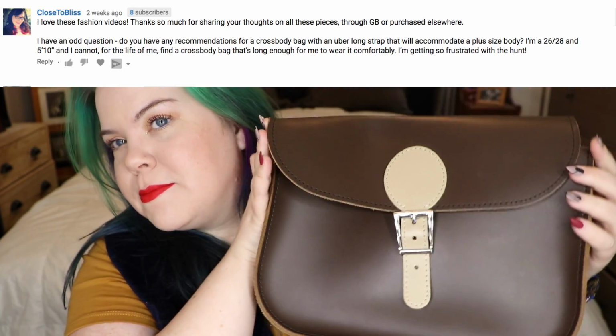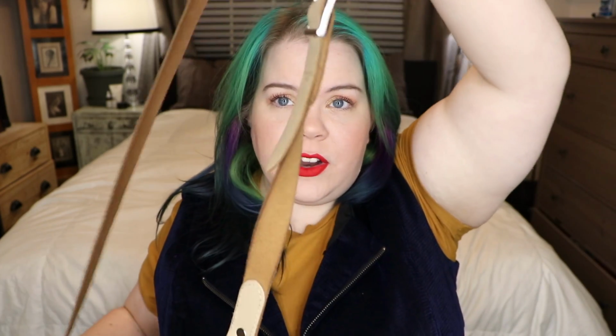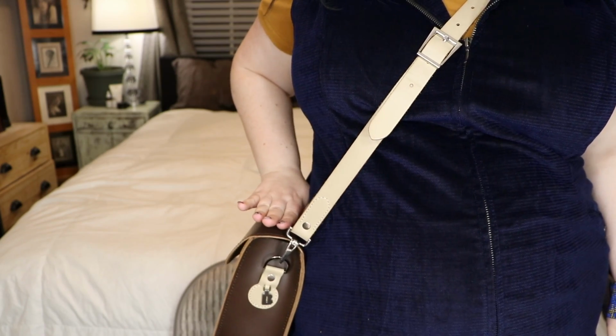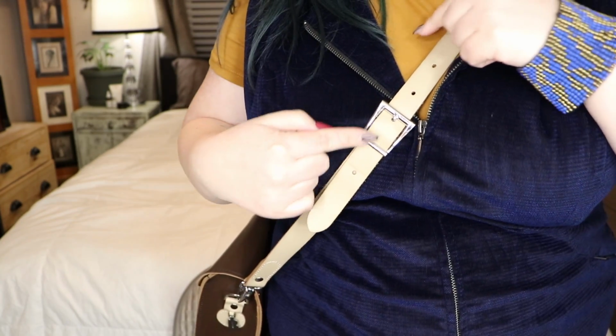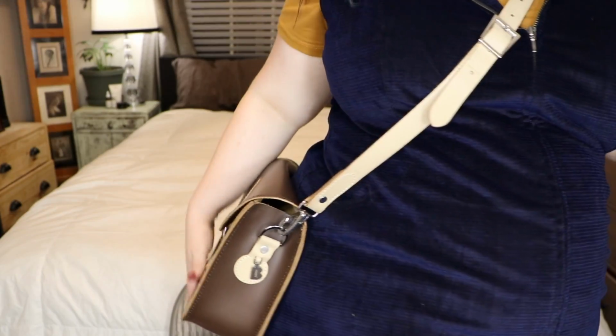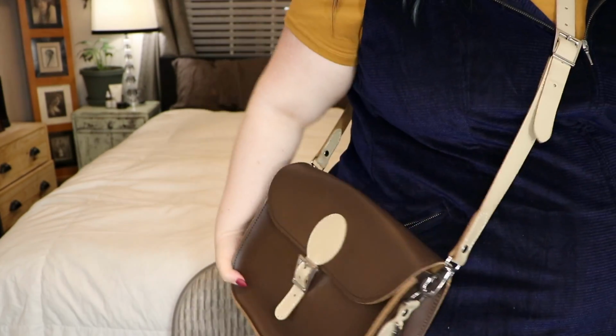So this is my Brit Stitch bag, which I got from ModCloth. I don't think ModCloth carries Brit Stitch anymore. I'm not 100% sure about that, but this is a company I definitely recommend. It's a little on the pricier side, but the strap is very long. I'm going to go ahead and stand up and show you guys. So you can see it's very long. It definitely hits below my waist, and I don't even have it on the loosest setting here. So this is a great bag. It's held up to years of use and abuse, and it's one I definitely recommend.